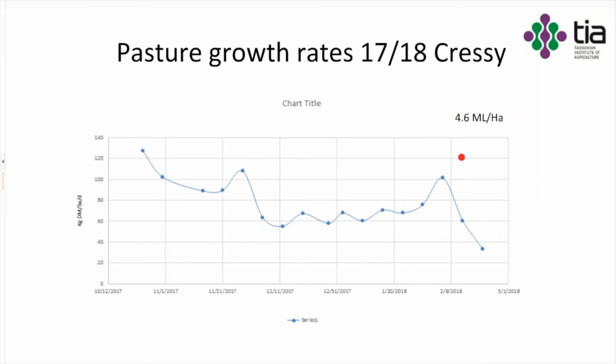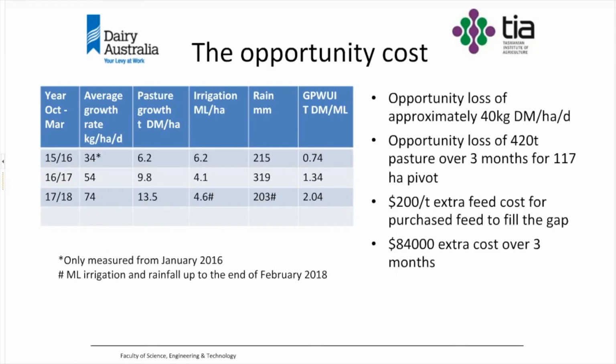Now if we put all that together and summarise it, what you'll notice is that for this particular site in the first year, he used 6.2 megs per hectare of irrigation, an average growth rate of only 34 kilos per hectare per day, compared with where we've now got to in 17-18, which is 74 kilos per hectare per day, and only at this point, by the end of February, 4.6 megalitres per hectare of irrigation actually has been used. So you can certainly see the massive improvement in growth rates and in the water use efficiencies as a result of being able to use water and apply it for the plants to be able to grow effectively.